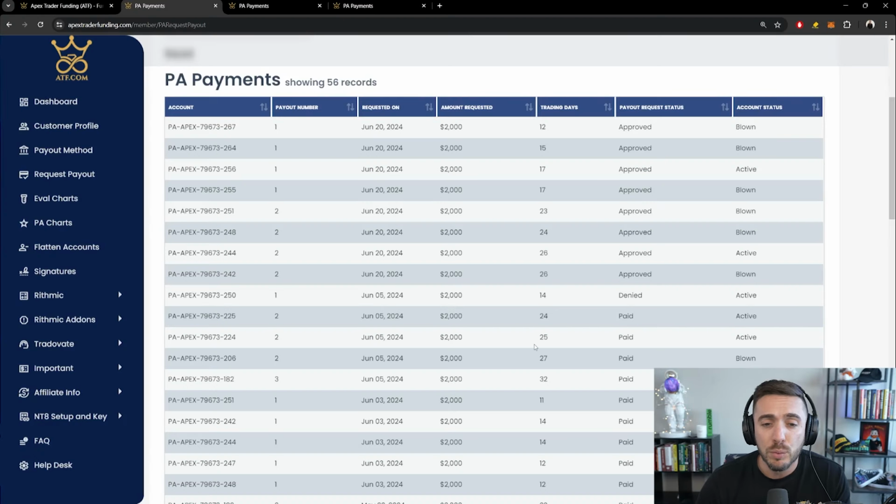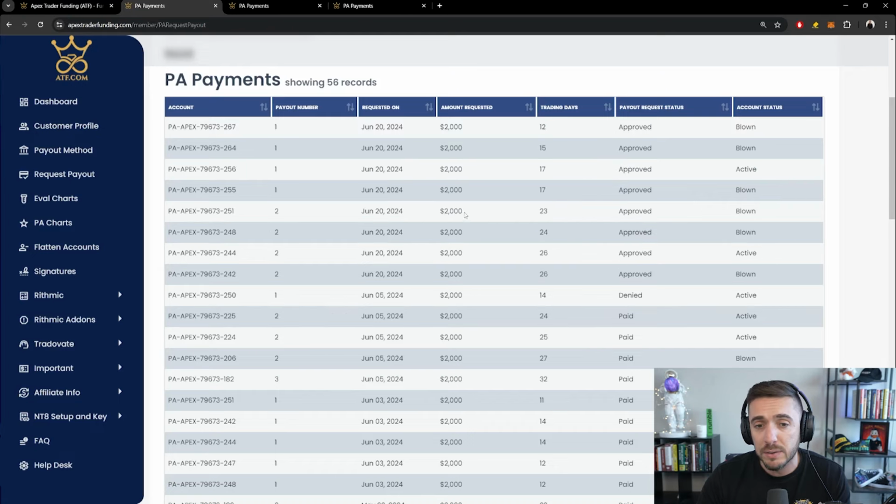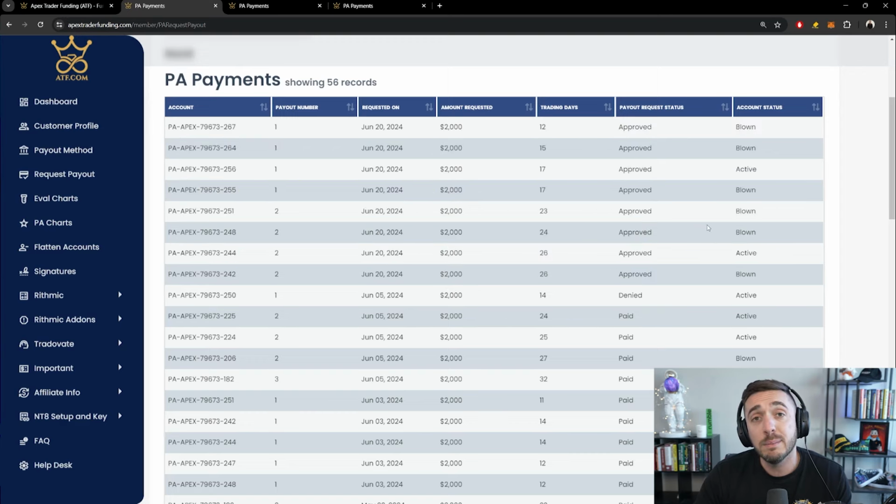So anyway, in the recent payment period right here, highlighted on the screen, June 20th, you can see that I requested 8 of them at $2,000 a piece. Count them up, June 20th down to here, June 20th. I was paid out $2K on each one. All of them were approved. 8 times 2,000 is $16,000. So obviously very, very happy about that.